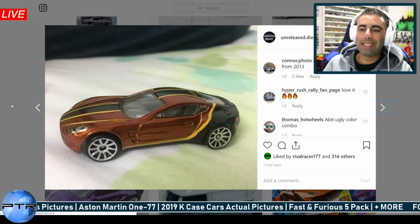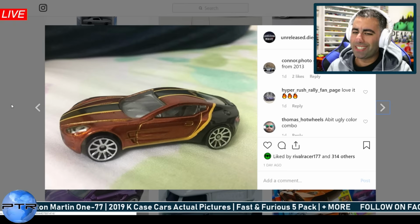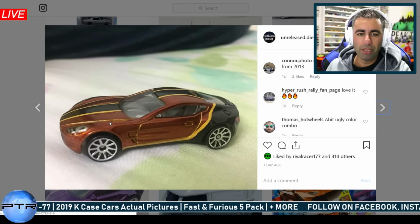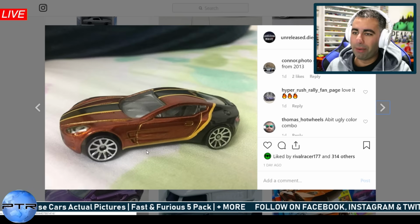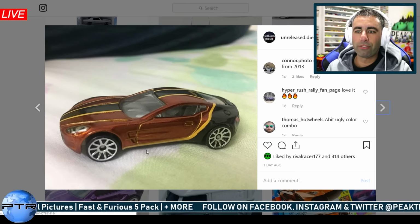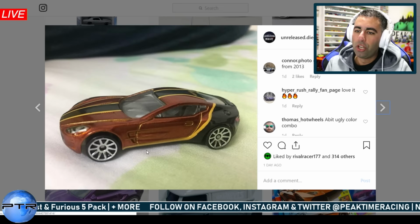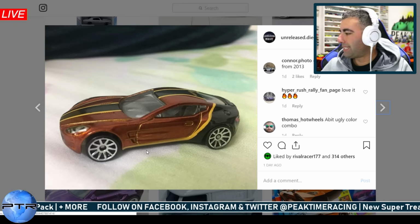Brand new color variation. I believe it is a mainline of the 177. Very interesting color variation to it. It almost looks like a Spectra paint job for this portion, and then it's got some weird striping. I don't know much detail, but it does look kind of cool. Someone says Gumball 3000 livery from 2013. So it looks like mainline wheels. We're not 100% sure when it's coming to the mainline, but pretty cool. What do you guys think of that one?